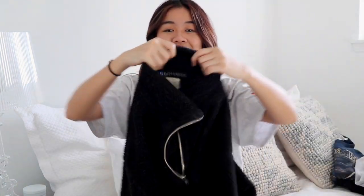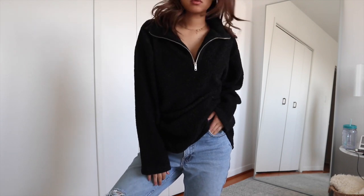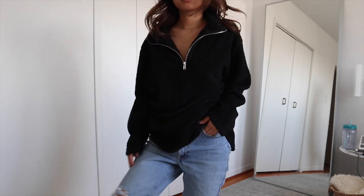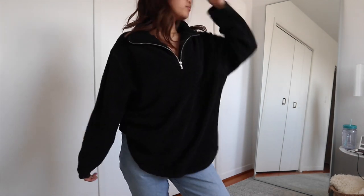And then the last thing I have here, I found this when we went to the thrift store the day after I found that one. It is the same thing in black. I absolutely love this. It just has a plain quarter zip collar and it's so comfy. I think I can really style this and make it look super cool again, even with just a pair of little skinny jeans, combat boots, my Gucci bag, call it a day.